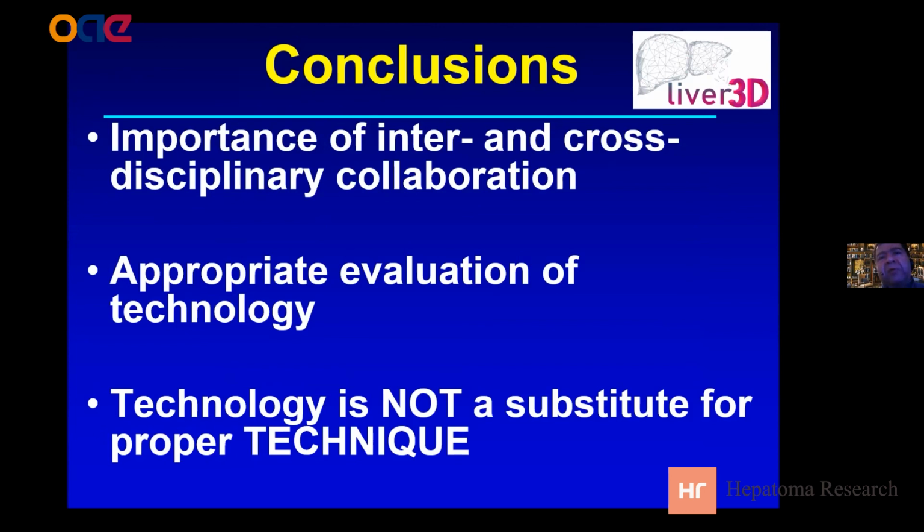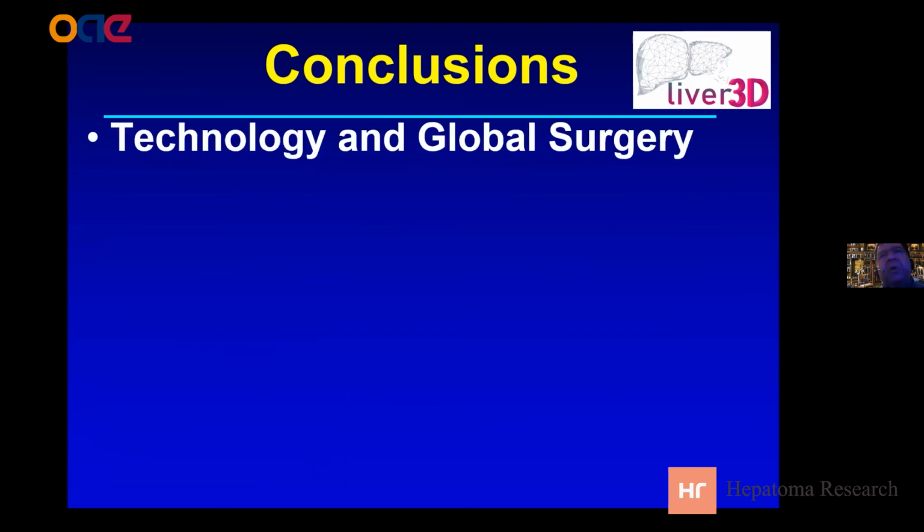And finally, we have to remember that technology is not a substitute for proper technique. Technology is not going to make the surgeon. And if we can find ways to help those who may not be as close to technology as we are, that can also be very critical.